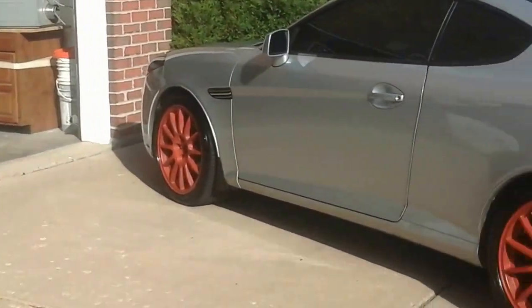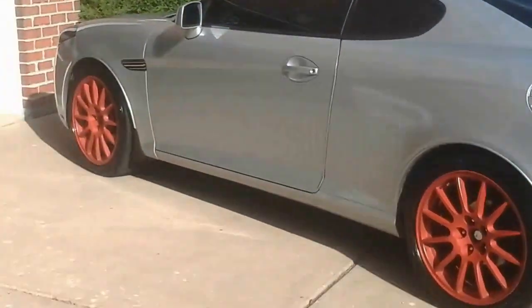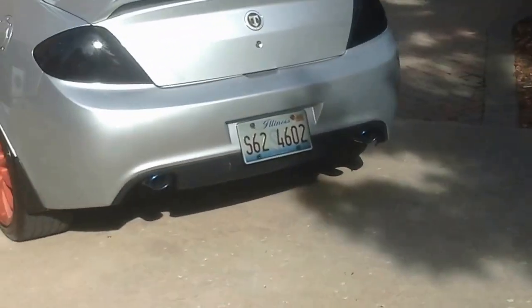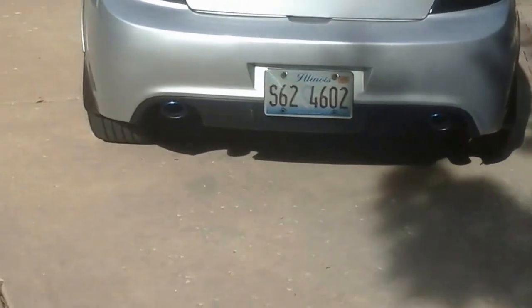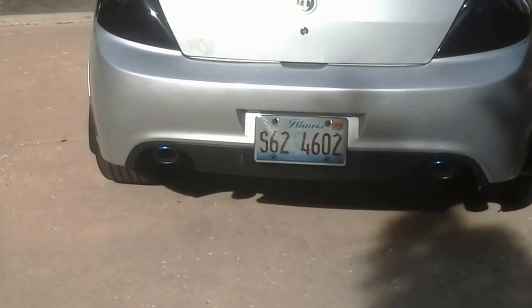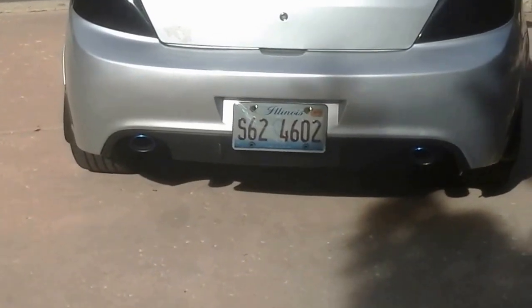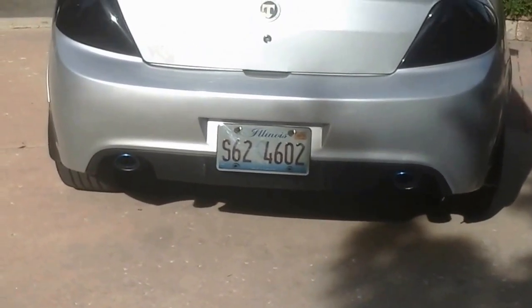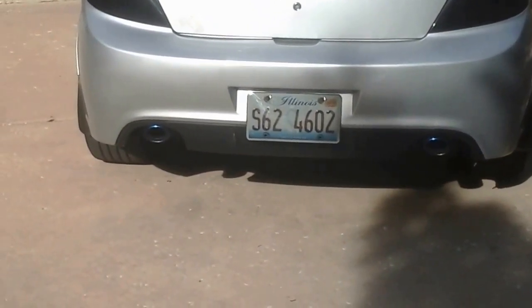This is Cody again. Just did another little upgrade to the Tiburon. What we ended up doing was upgrading the piping to 2.5-inch piping, and then getting rid of the muffler that was underneath it. So now it's completely straight piped. Won't be for long. I'm waiting on my N1 exhaust, N1 mufflers to come in.